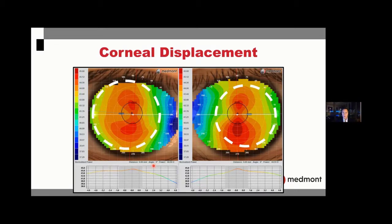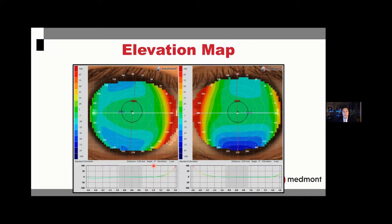When that lens goes on the eye and finds its equilibrium, because we have a slightly displaced cornea, that lens will similarly follow that displacement. Now this is an axial map. We could also use the tangential map to see that same displacement. But the elevation map does tell a very key story here.